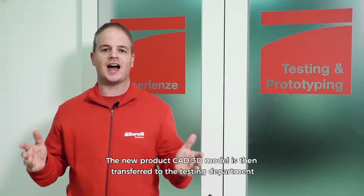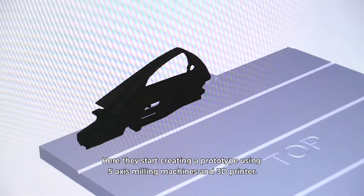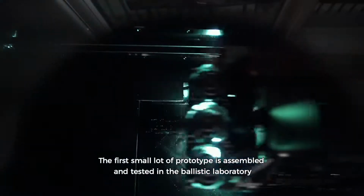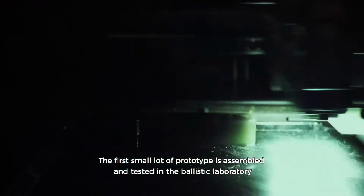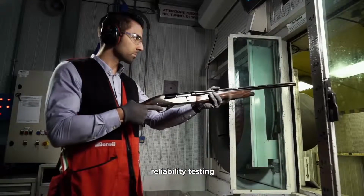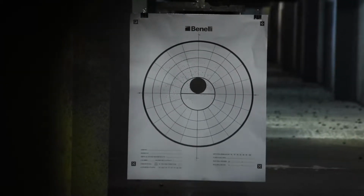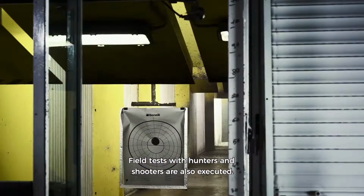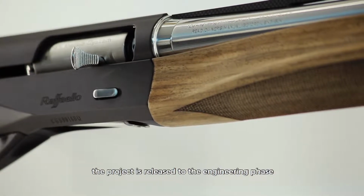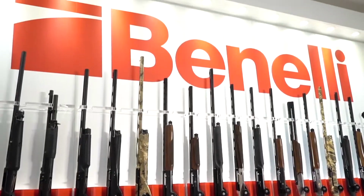The new product CAD 3D model is then transferred to the testing department. Here, they start creating a prototype using 5-axis milling machines and 3D printers. The first small lot of prototypes is assembled and tested in the ballistic laboratory. Product qualification testing procedures include reliability testing, precision testing, safety testing, along with many others. Field tests with hunters and shooters are also executed. Once the product qualification has been completed, the project is released to the engineering phase for delivery to serial production and marketing launch.